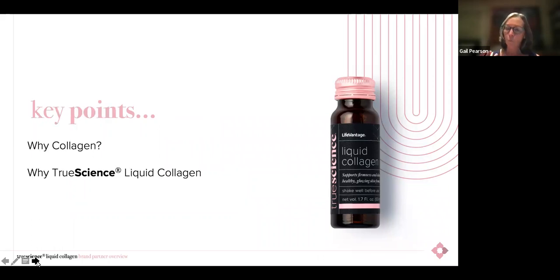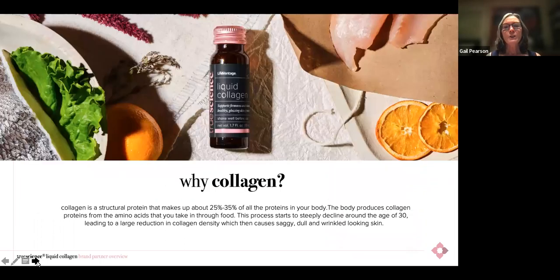And I'm going to cover why do we need collagen in the body, and specifically, why do we need True Science liquid collagen? Well, collagen is a structural protein that makes up about 25 to 35% of all of the proteins in your body. It's made up of building blocks called amino acids, which we take in via our food. Now, the collagen production reduces after the age of about 30 when it declines by about 1% per year. And that's when we start to notice that there might be a few wrinkles, a bit of saggy skin. You look a little bit closer in the mirror.